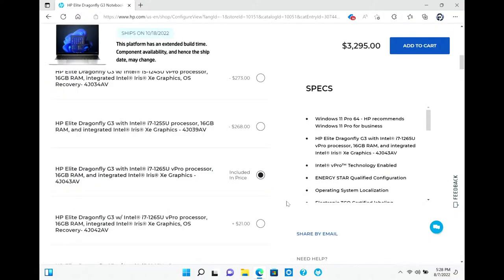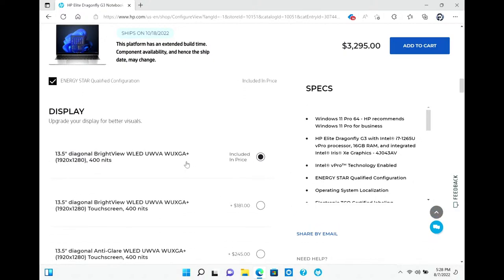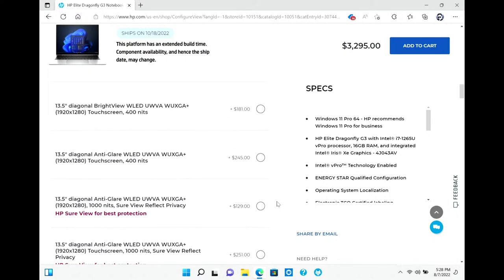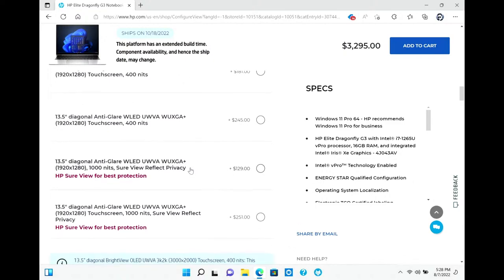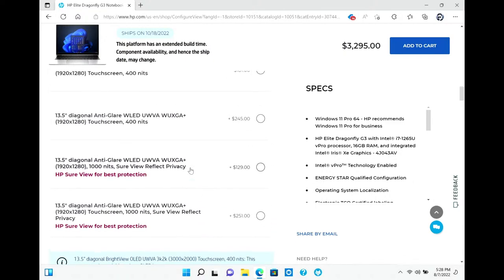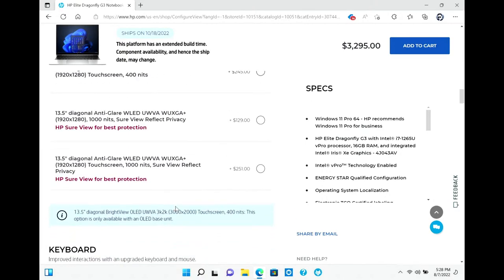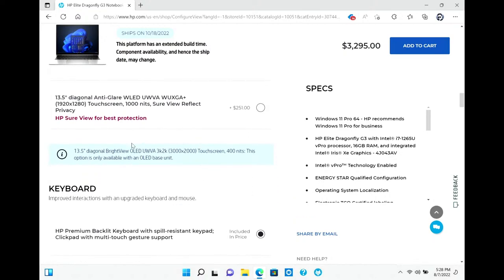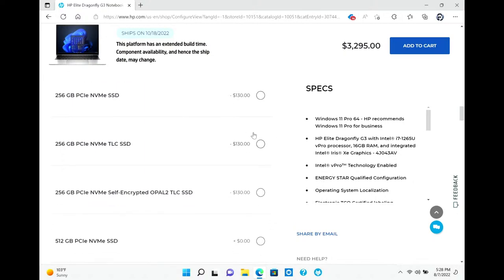I don't think they give us the OS recovery thing. And then the display, I think we have the first one, the non-touch. But again, these are all Bright View. And then of course you can go with the 1000 nit privacy display. You could go with the OLED option. There should be an OLED option here somewhere. Maybe not on this SKU, but it is available. Oh, see, it says here, 13.5 inch Bright View OLED, 3K2K. This option is only available with an OLED base unit. So we don't have the OLED base unit, but if you want OLED, they have it. You just have to spec it out on that base unit.